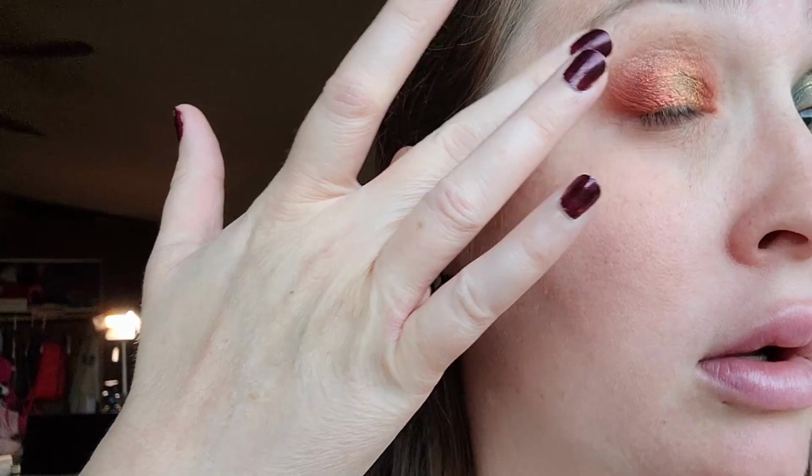And I have green colored eyes, so I feel like this palette goes really well. If you have green or brown eyes, of course, any eye color it would be beautiful on, but I feel like it really complements green and brown eyes. But yeah, this is the final look. I will be doing more looks, but like I said, these are just simple, messy, apparently, eye looks.